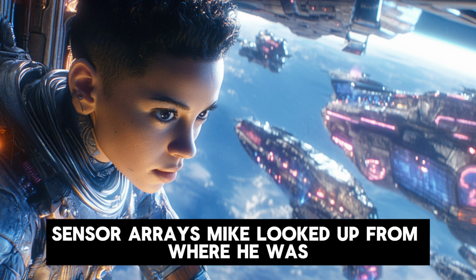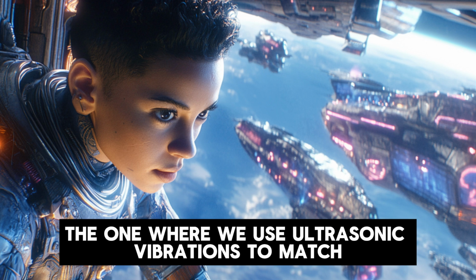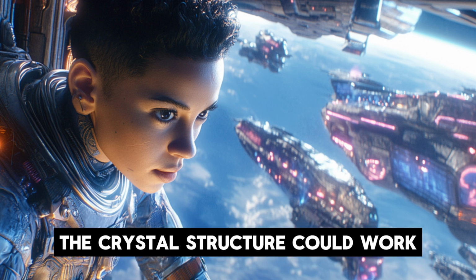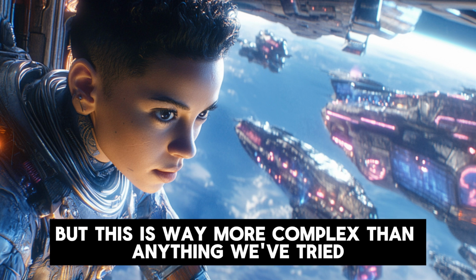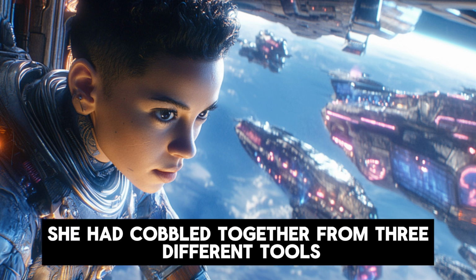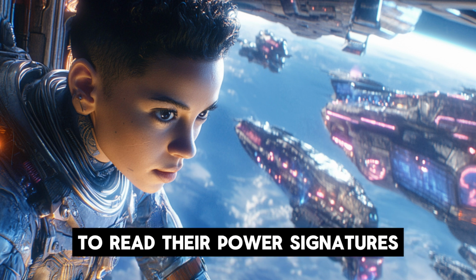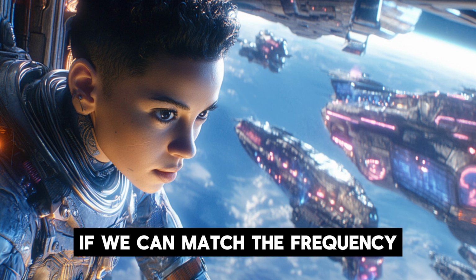Mike looked up from where he was examining the hull damage. "The one where we use ultrasonic vibrations to match the crystal structure. Could work, but this is way more complex than anything we've tried before." Linda joined them, carrying a device she had cobbled together from 3 different tools. "I modified our crystal scanner to read their power signatures. If we can match the frequency."